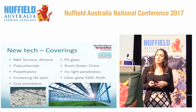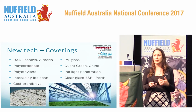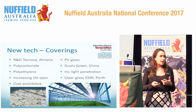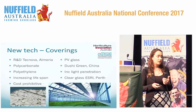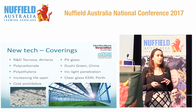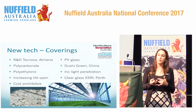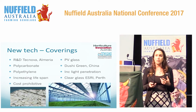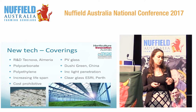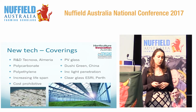So I saw a lot of different new technologies during my travels. Technova in Almeria in Spain was looking at advancing the covering, so looking at different additives to increase the lifespan. And if you don't know much about Almeria in Spain, there are so many greenhouses, which are mainly polytunnels there, that you can actually see them from space. A lot of low-tech growing happening there, but there's a lot of research happening as well. Unfortunately, with a lot of these new coverings in polyethylene and polycarbonate, a lot of them were actually cost prohibitive. So although they were extending the lifespan, it actually wasn't currently worth it for the growers to invest that little bit more, but hopefully their research will keep going. They were also looking at different structures, increasing the height, and looking at a lot more technology as well.